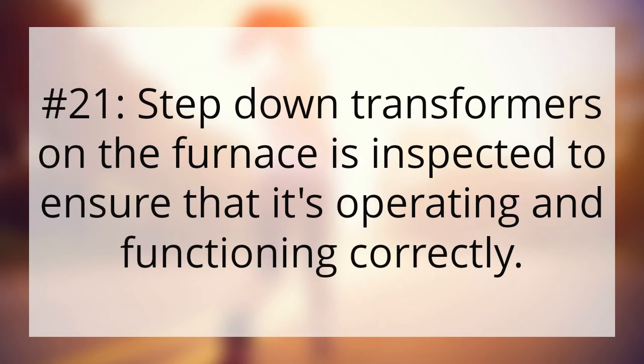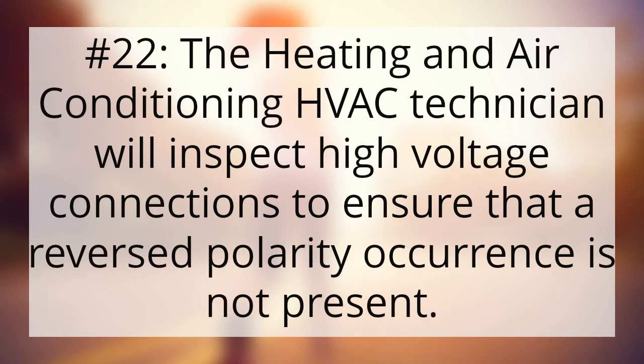Number 22. The heating and air conditioning HVAC technician will inspect high voltage connections to ensure that a reversed polarity occurrence is not present.